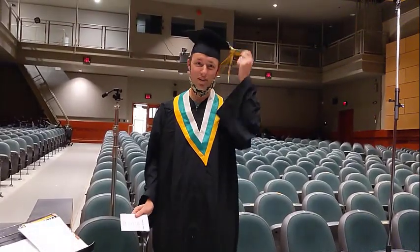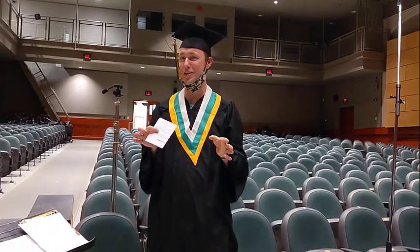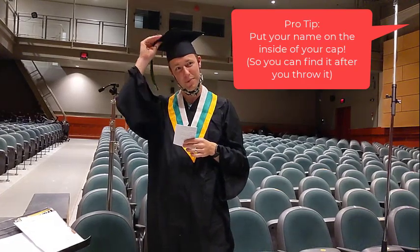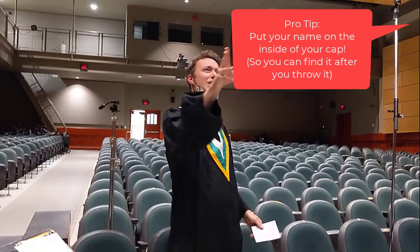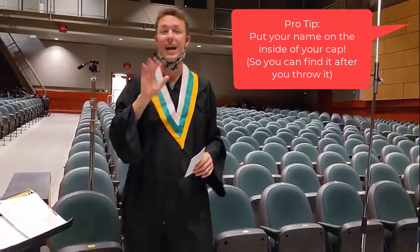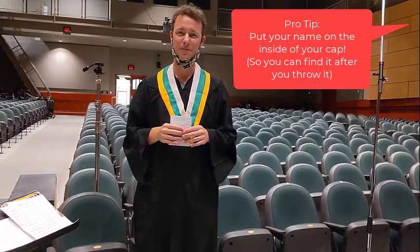We'll then move the tassel from one side to the other, and then only when he says, and don't be the guy who does it too early, he'll say, please throw your caps. Hopefully your hair is looking better than mine. You're going to toss it in the air, and then you're going to exit out in the same way you came in.